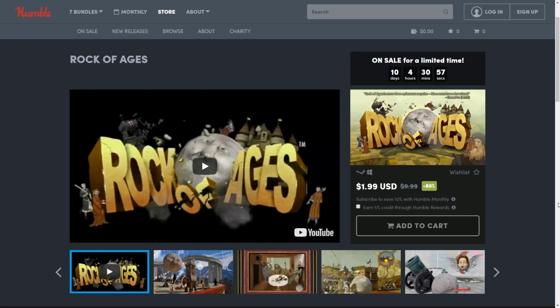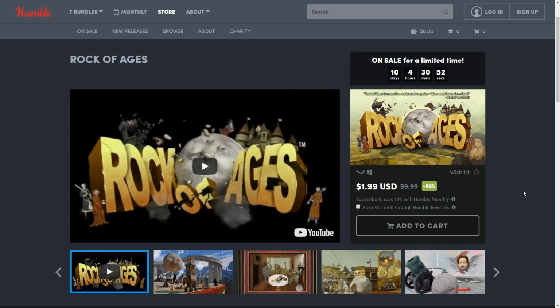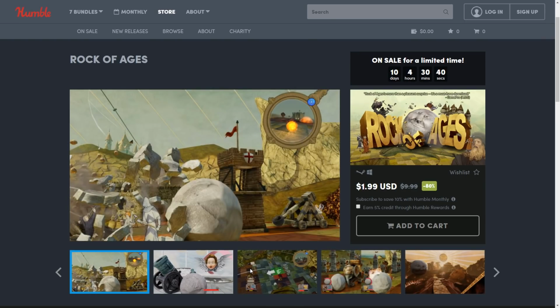Next we have Rock of Ages. This is a very funny, very unusual game. You control a giant boulder and you have to defeat your enemy by destroying their fortress. I can't explain it. I've played a little bit, but it's very funny. It sort of reminds me of Monty Python.